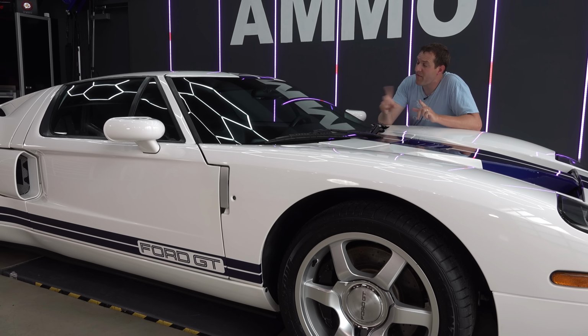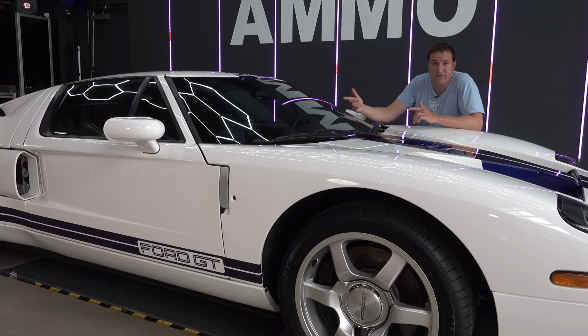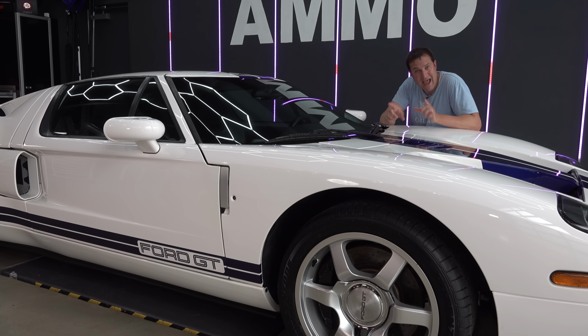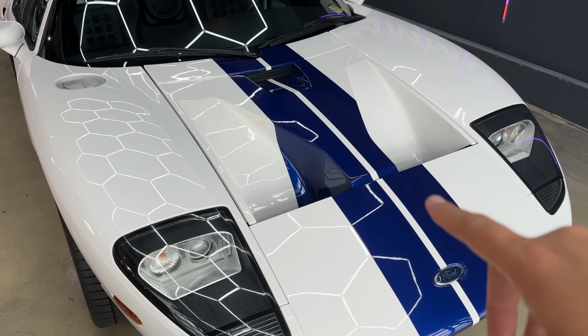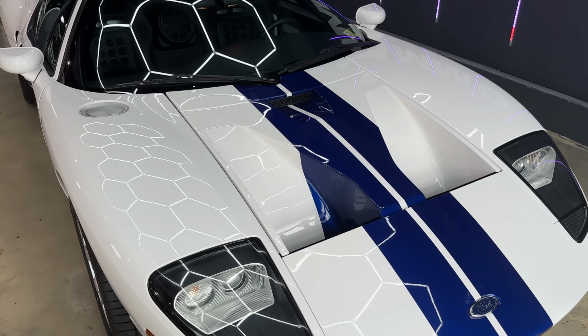Now, you're probably thinking, well, the Macintosh sound system was one of the 4 options, so what were the other 3 options available in these Ford GTs? Interestingly, they were all on the outside. The interiors of these cars were identical, except for the sound system, but outside you had a few choices. One of the other options was racing stripes, which this car has. You can see these blue painted racing stripes going down the center. That was an optional extra.